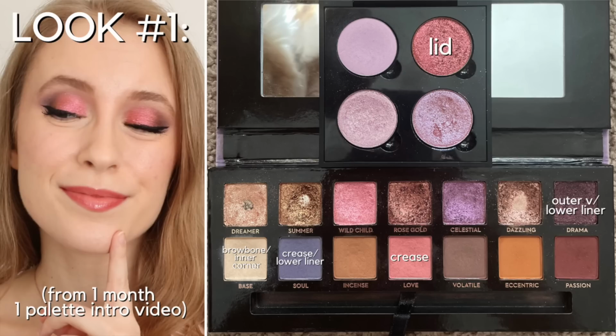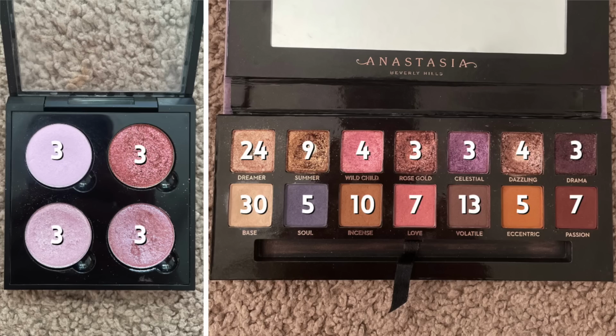So in my intro to this 1 month, 1 palette, I did a palette bingo between all these shades, so you can see the look I came out with. It was a very interesting look because it was a mix of really warm and really cool tones, but it was a lot of fun. So I'm also going to pop up a photo on the screen that shows you how many times I used each of these shades. And my most used shade this month was Base, which is another reason why I'm so surprised I didn't hit pan on this, but I used this shade 30 times, basically every day of the month.